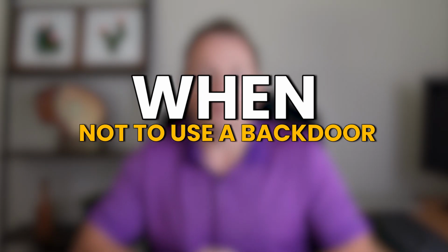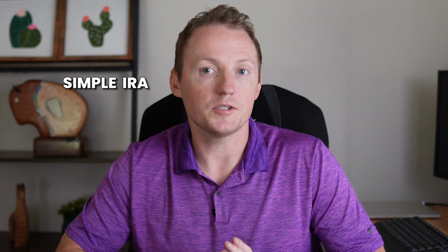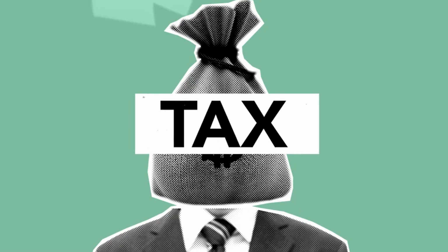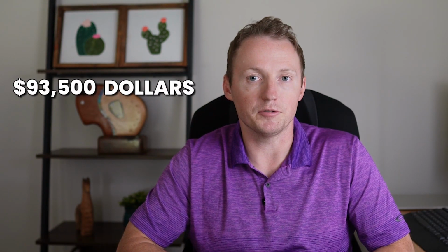When not to use the backdoor. If you carry a balance in a traditional IRA, a SEP IRA, or a SIMPLE IRA, you will run into what is known as the pro rata rule if you try to backdoor money into your Roth IRA. This rule prevents you from being able to simply convert the after-tax contributions from your traditional to your Roth IRA. For example, let's say you have a traditional IRA that has $93,500 total in it of pre-tax contributions.